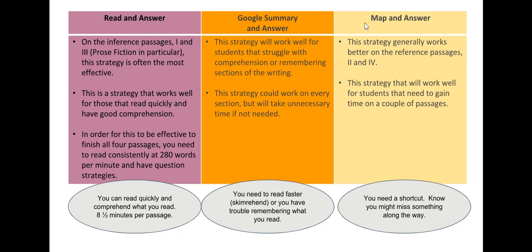And the last one is map and answer. Map and answer is one that actually works pretty well on natural science. It's a shortcut, there's no doubt, and you will probably have one or two questions that you miss by doing it, but it's a good technique to have if you get to the end of the test and you only have 6 minutes left as opposed to 8.5 minutes. Then mapping and answering is a good direction to go.